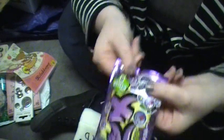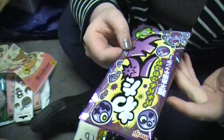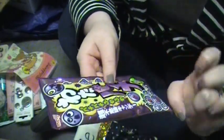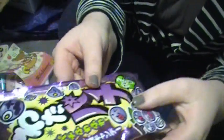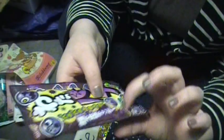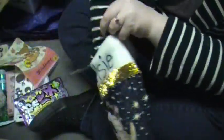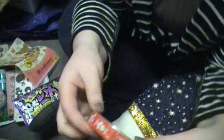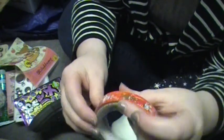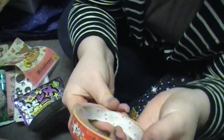Ooh! So some candy. And this is a Meiji grape. I'm assuming it's gonna be sour because look at them faces. So I will definitely have a video on this. It feels like cotton candy with hard candy bits in it. I can't wait to try that. And the last thing in the stocking is this really cute bunny deco tape. Totally adorable. Thank you so much, Holly.